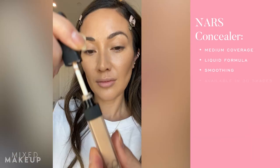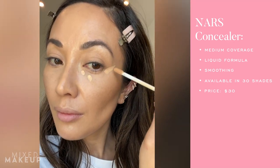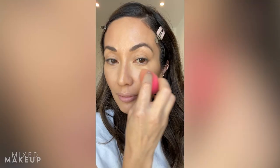First, let's talk about why we love the NARS concealer so much. Where do I begin? I'm wearing it right now. She's wearing it right now, and it's so funny because I've tried to bring other concealers into the kit and test them out on camera and for the daily, and maybe replace this one, because I've bought it so many times I kind of got tired of buying it, to be honest. But I can't replace it. Nothing compares to it, in my opinion. I love it.